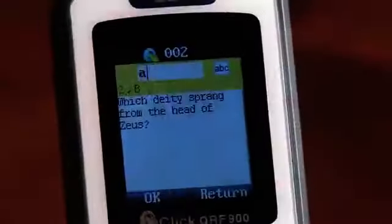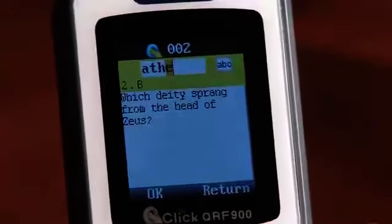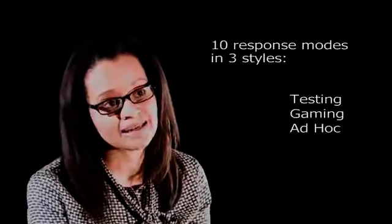In terms of inputting text or alphanumeric responses, our keypad is very unique. What you're able to do is your short answer multiple choice. When you're keying in an A through J answer, you can do that simply on the keypad. The same keypad serves as your text input, including the entire alphabet, so A through Z, as well as a numeric response. We have 10 different activity modes, and I may have mentioned that we have them categorized in 3 areas, in the testing, gaming, as well as ad hoc modes.